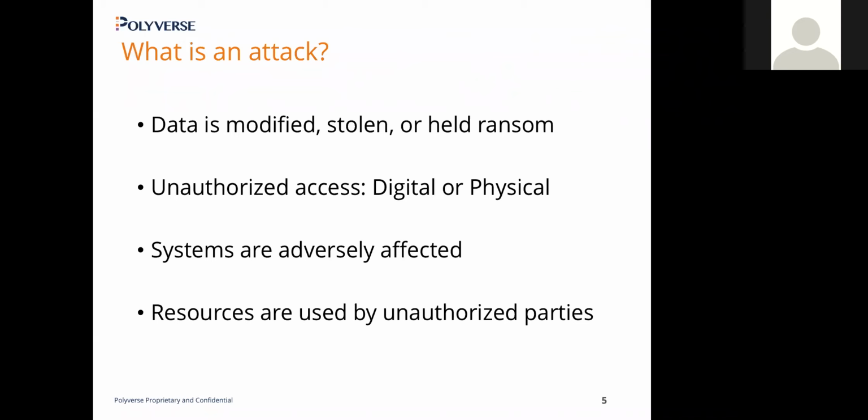Unauthorized access, digital or physical. A lot of people forget about, let me just walk up to a computer, plug in a USB drive, infect what I want to infect, and walk away. Physical and digital are both very important.